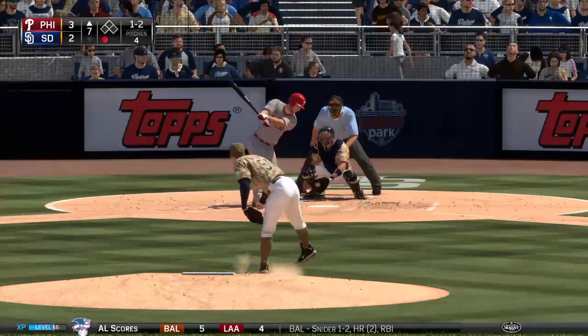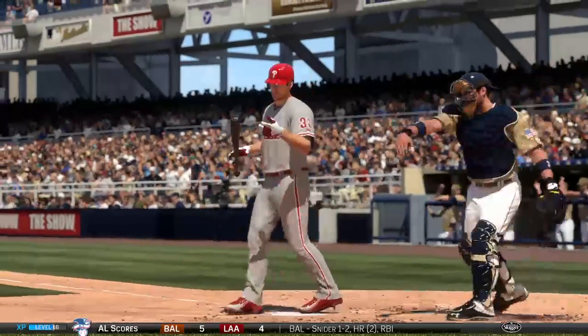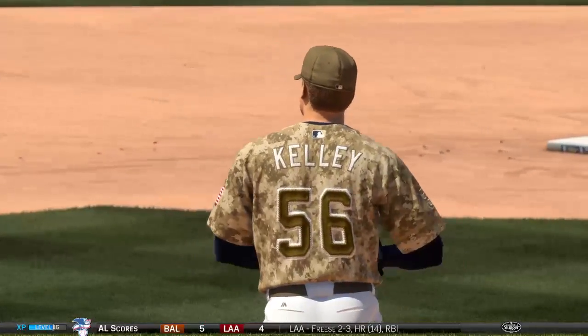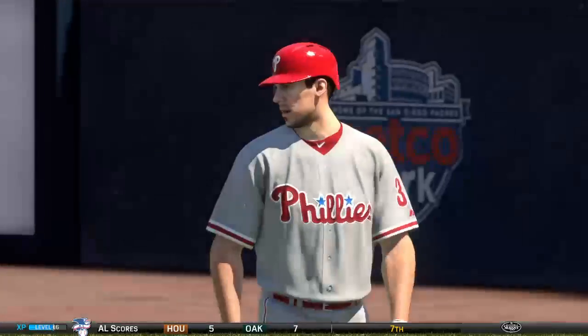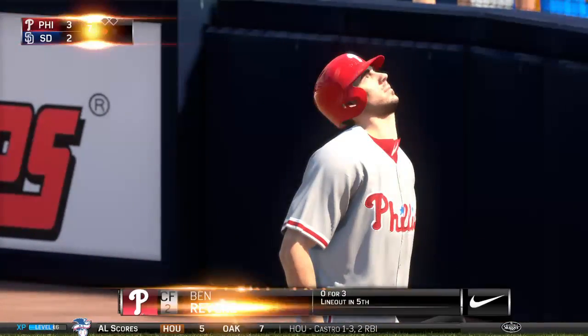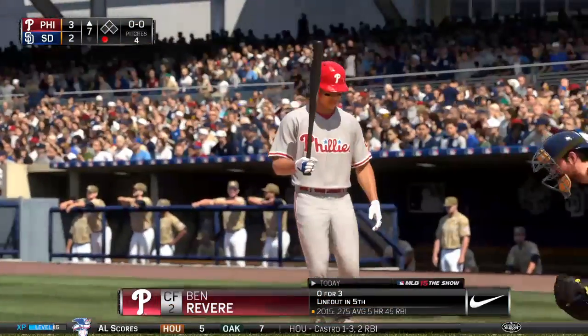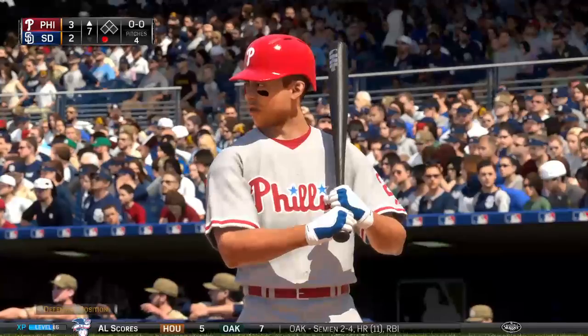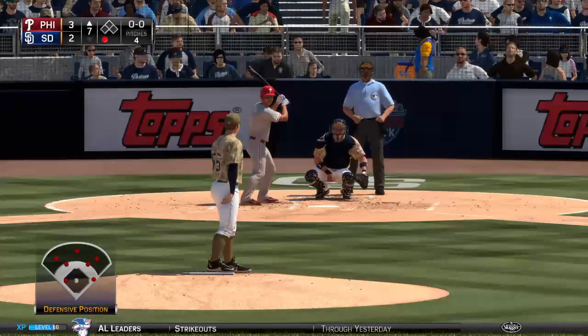Right-hander deals on 1-2. And a changeup swung on and missed for the first out. Getting that first out is always critical in a one-run ball game. And they could certainly use a quick seventh inning. Ben Revere will stand in, and they've done a good job keeping him off base at the top of the lineup. He's 0-for-3 thus far.